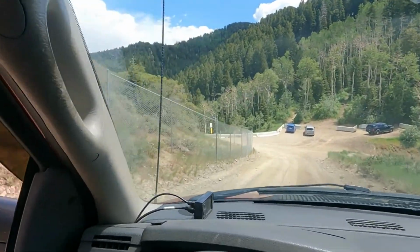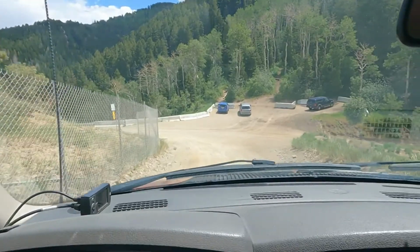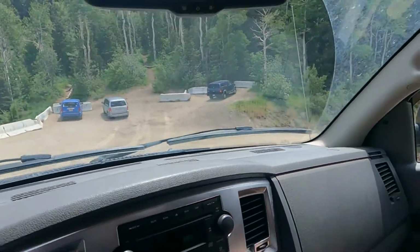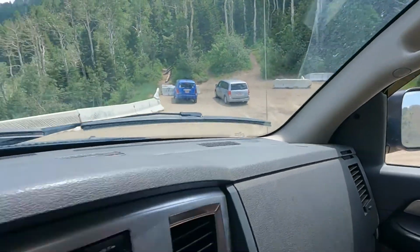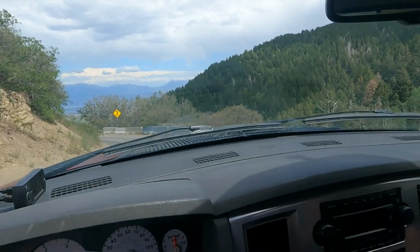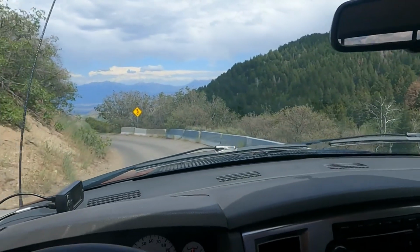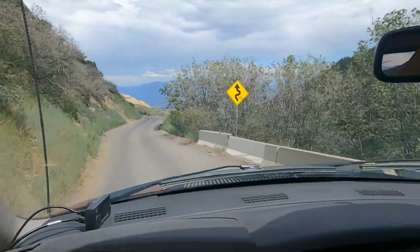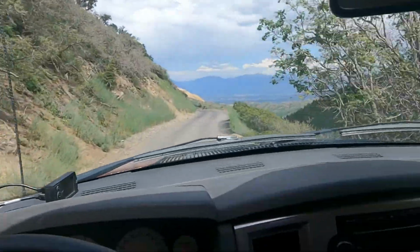Well, we are back down to the fork in the road. Maybe another day we go down to Tooele. But today we're going back down to the Salt Lake side, Salt Lake Valley side. We'll come out in Harriman-ish and back to pavement too.